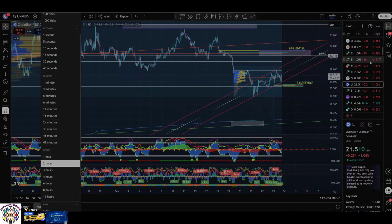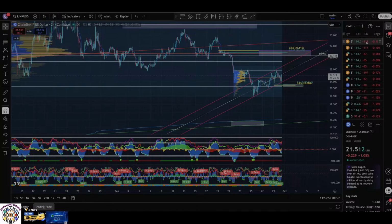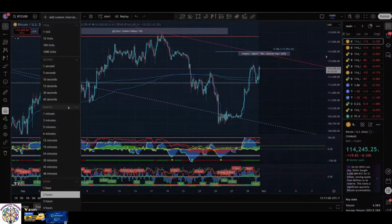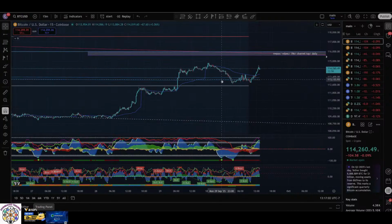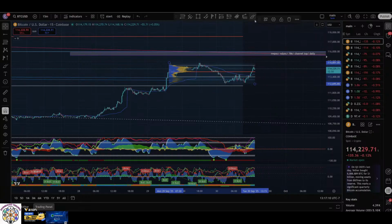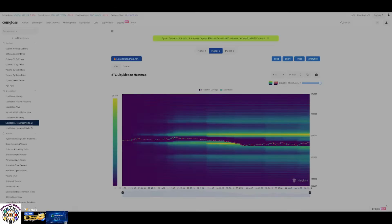Okay, that was Chainlink. Let me check Bitcoin real quick, and then we'll go into Portal. Rejecting a little bit the value area high of our intraday range. But if this is going to remain bullish, we're going to want to see that POC hold.